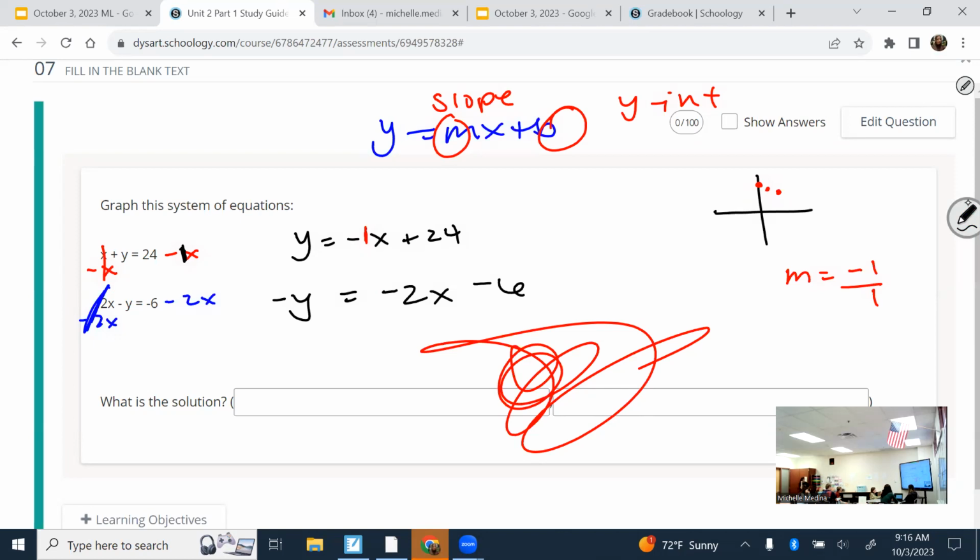Right now it's -1y, so -1 times y. Opposite of multiplying -1 would be? And whatever you do on one side, remember to do it to both terms on the other side. So now the y is alone. What's my slope now? Gonna be +2. And then what's my y-intercept now gonna be?